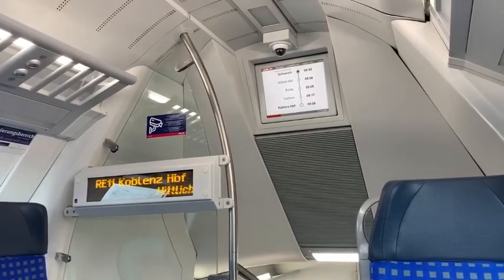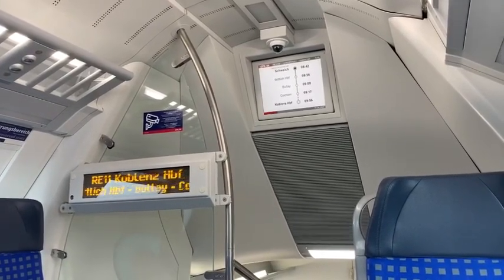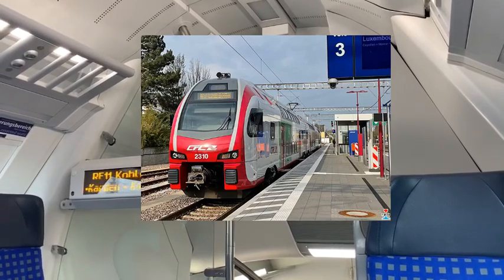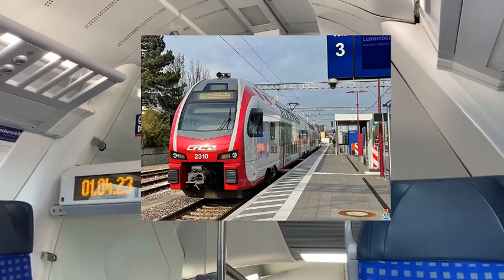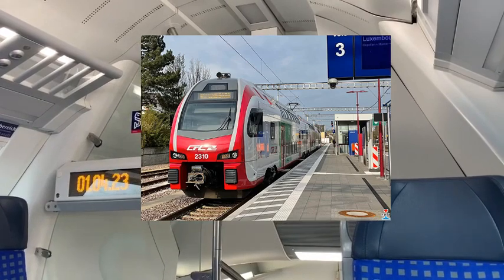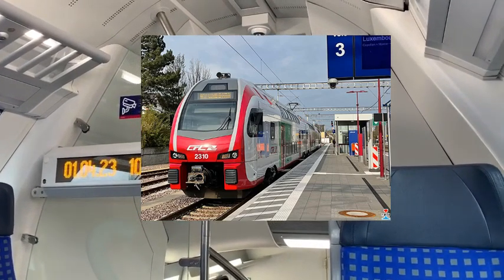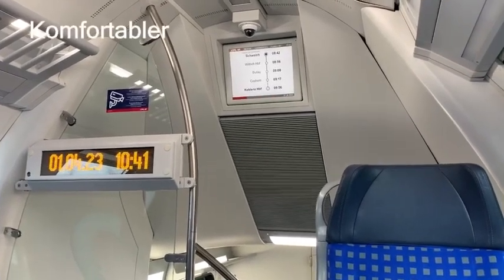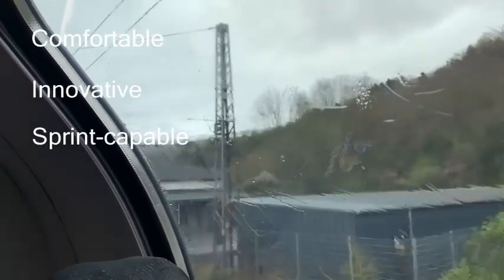Another thing worth mentioning is the rolling stock. The train set I'm traveling on is a Stadler KISS, which was built in 2015 for CFL, or the National Railway Company of Luxembourg, by the Swiss manufacturer Stadler. The train's model name, KISS, stands for Komfortabler Innovativer Spurtstarker S-Bahnzug, or Comfortable Innovative Sprint-Capable Suburban Train.